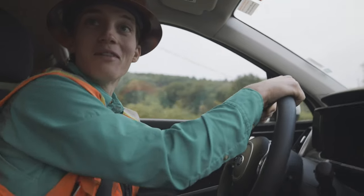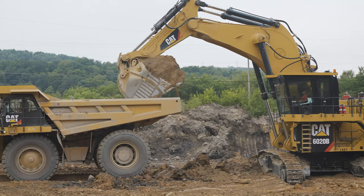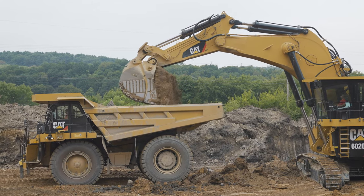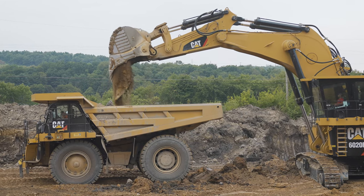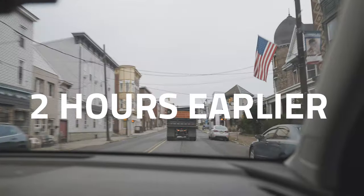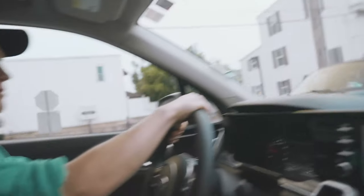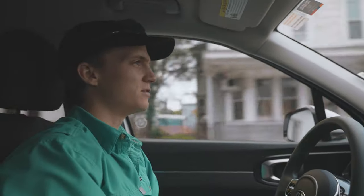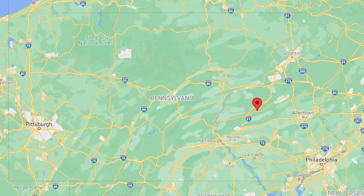So we're just gonna drive around a coal mine today. Welcome, coming to you from Minersville, Pennsylvania today. We're going to be visiting Reading Anthracite.